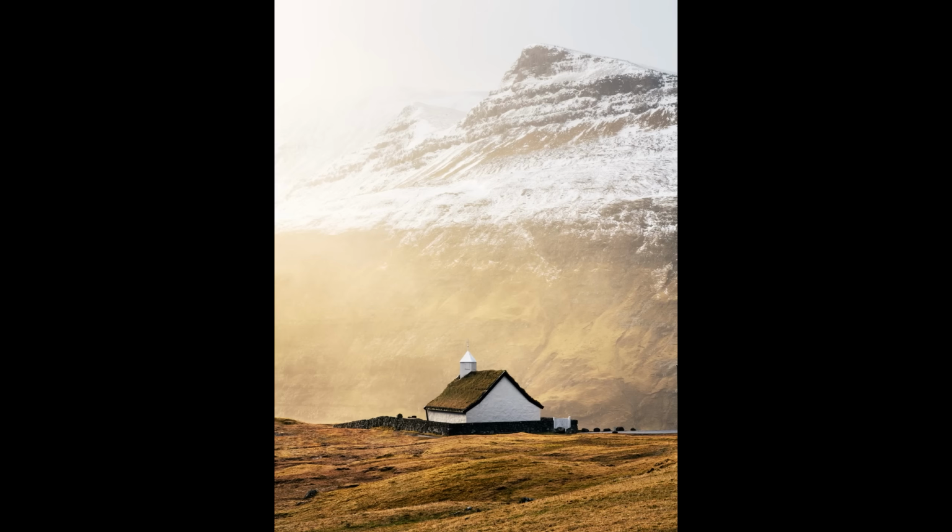So this one here, there's no doubt about what the focal point is, and that's obviously the church here. And this is from Saksun. And what Saksun is so amazing for is that you can have a huge sunbeam coming in from the side during sunset around the equinoxes. And it just lights up this entire valley. And that was exactly what happened here. We just had this over the top amazing light. A simple shot with the mountains in the background and the church straight there in front.